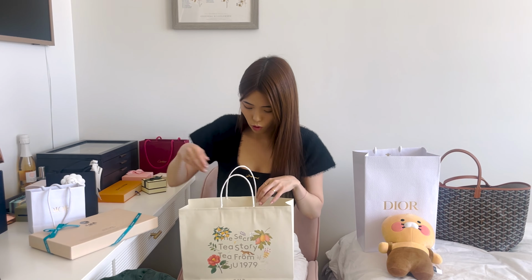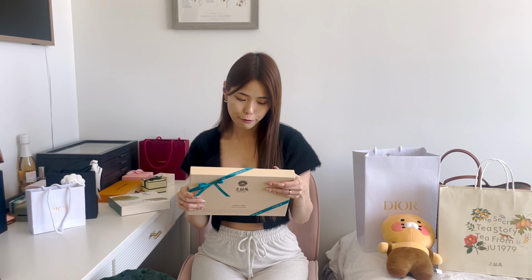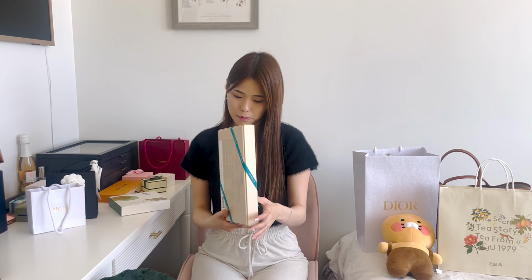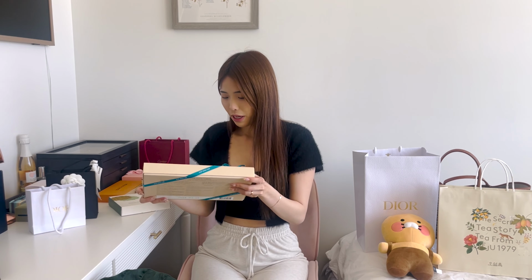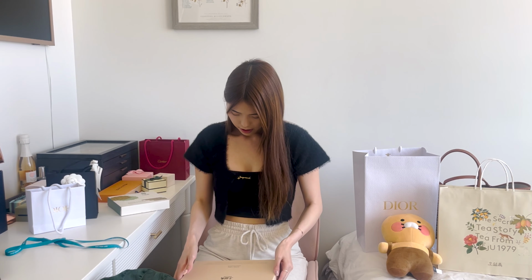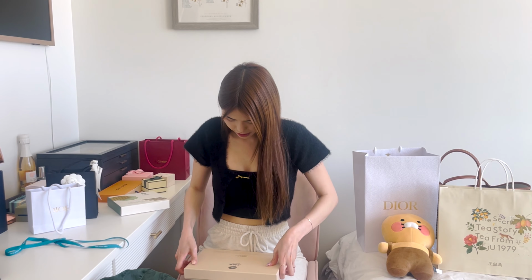So this is one of their teas. This is a popular gift that I bring back for a lot of my friends and coworkers and people I know, because I think tea is just so great for your health, etc. But let me just untie this. So inside, this is called their premium tea collection.